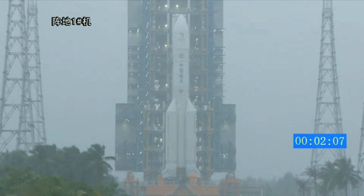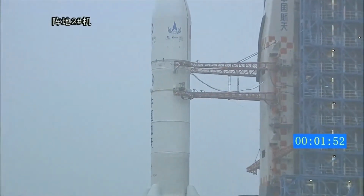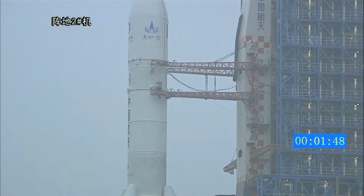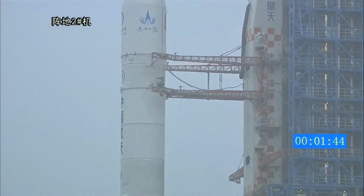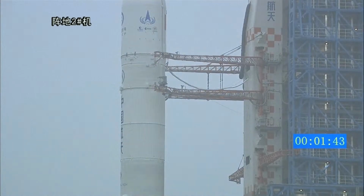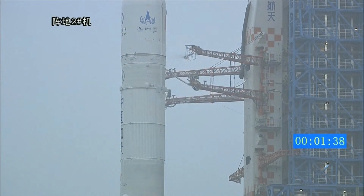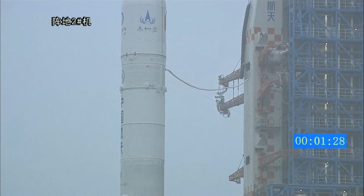Now, 2 minutes before the launch, we'd like to give our viewers a little bit about the mission to the far side of the moon and back, returning lunar soil and rocks to Earth. The arms will be withdrawn, detached from the final cables, a sign that all systems go. The rocket is detached from the launch vehicle.